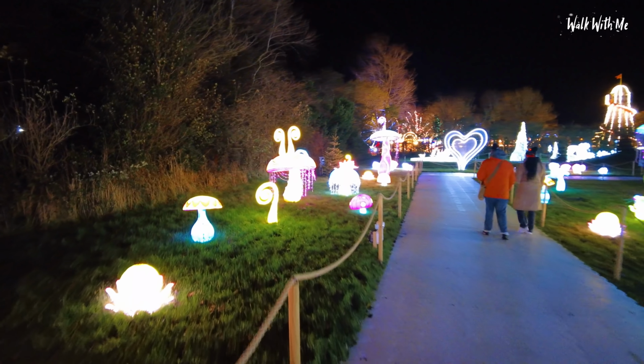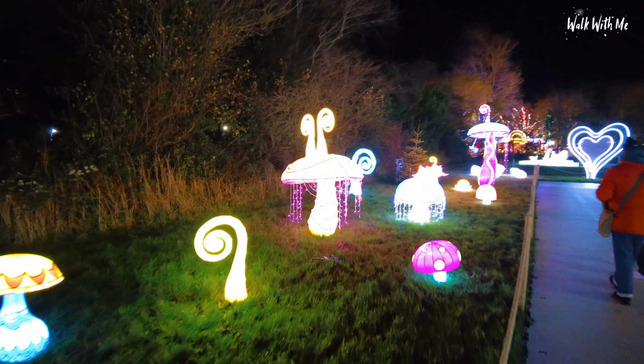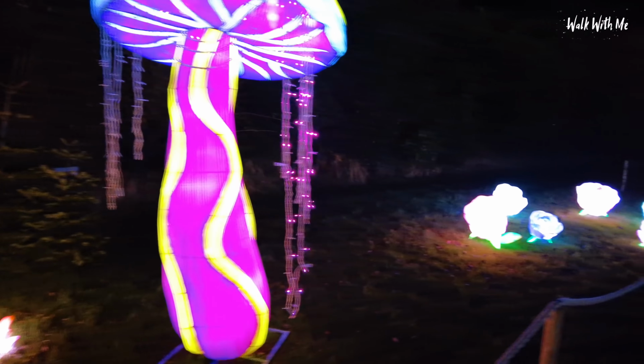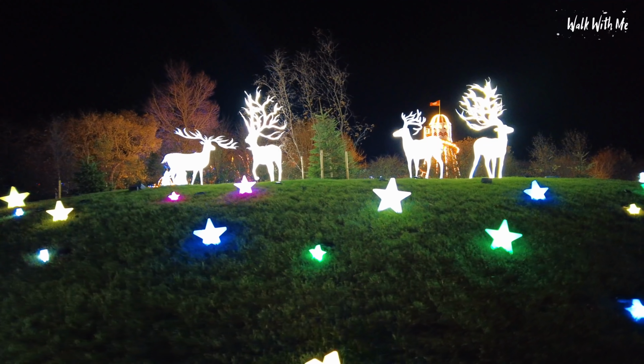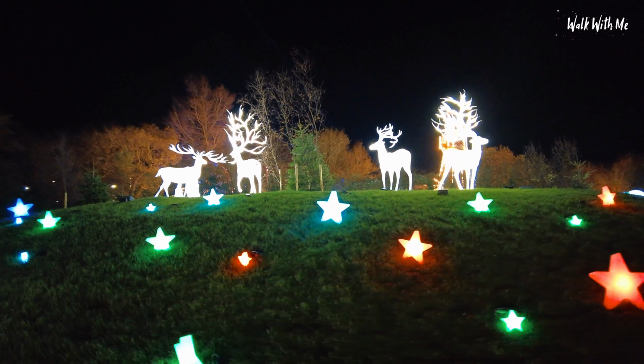I've been to some Enchanted journeys of lights before, none of which are as big or as good as Thursford. Okay, that's weird. Random laughing child. Now they look a little bit more festive with the deers. They're not reindeers, are they? I don't think so. Love all those stars though on the mound.